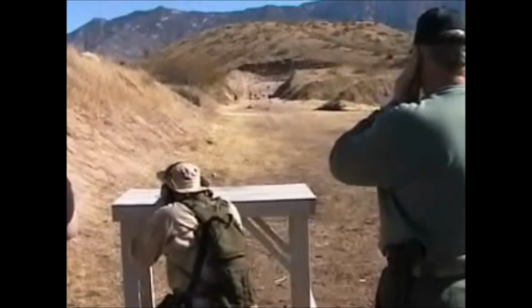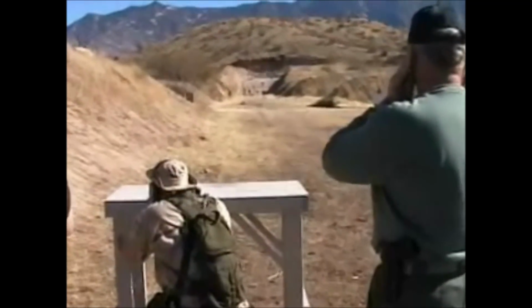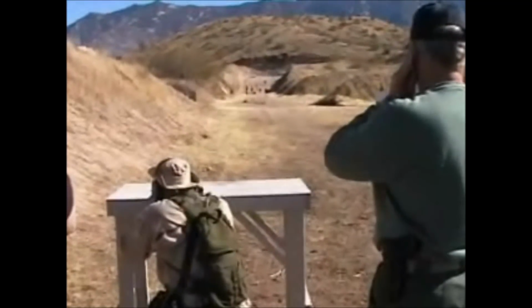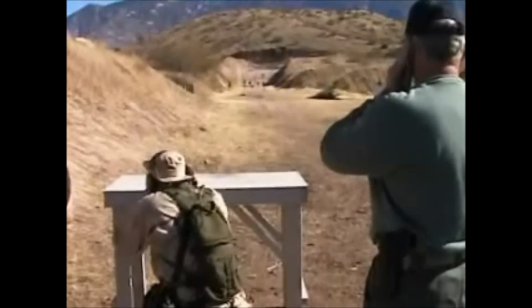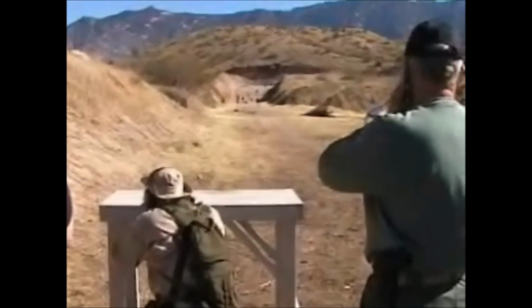This is in fact the same range that you see in some of my 2-gun action challenge match videos today, though the exact layout of this 200-yard bay has been changed quite a bit over the years as they've bulldozed berms out of the way and added other features.